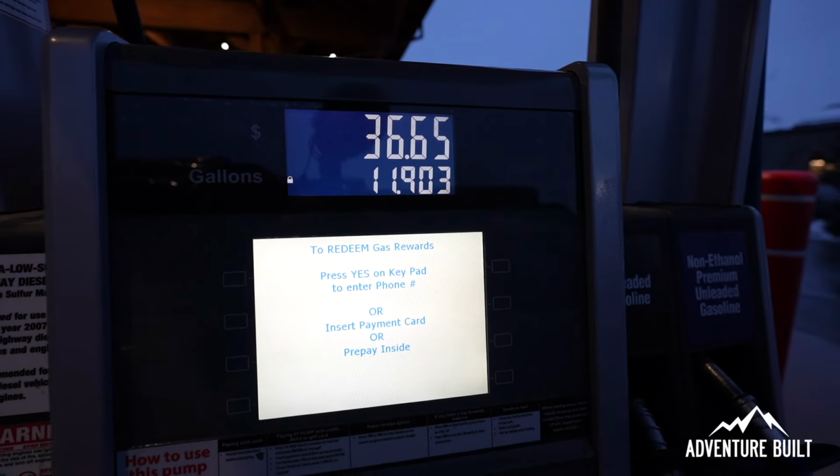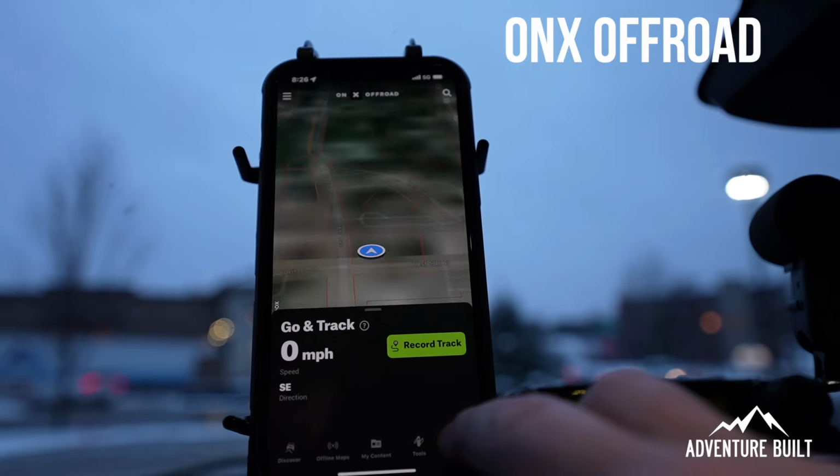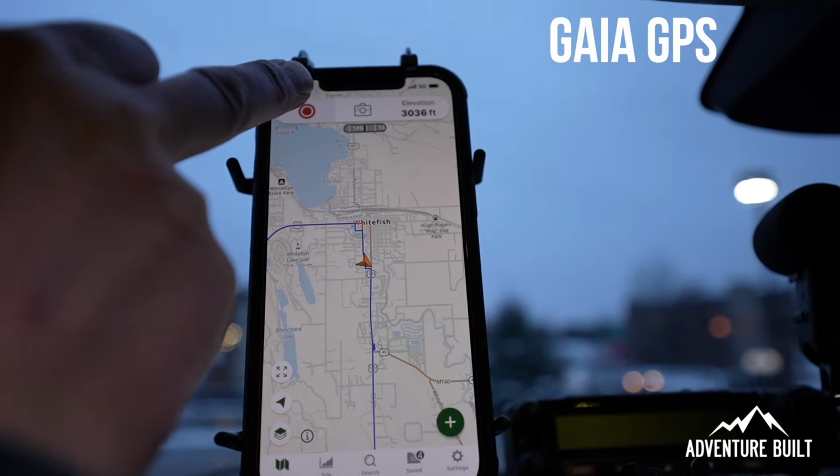I'm here in Whitefish, just getting on the road for the day. And I just filled up my first baseline fill up. I'm full. It's only 11.9 gallons to fill it up. So let's see how today goes.